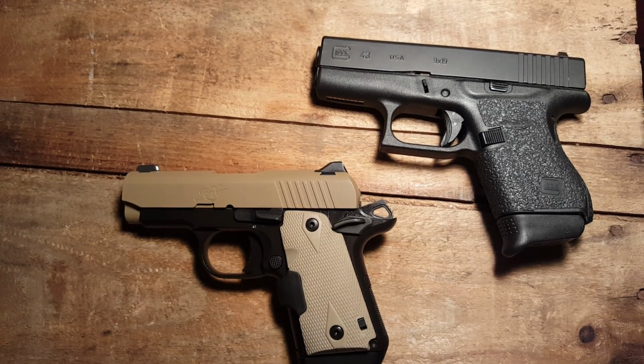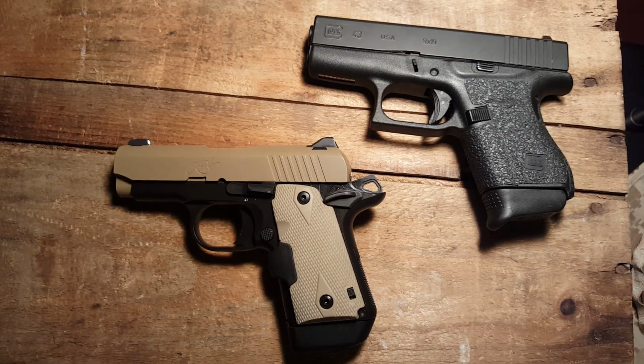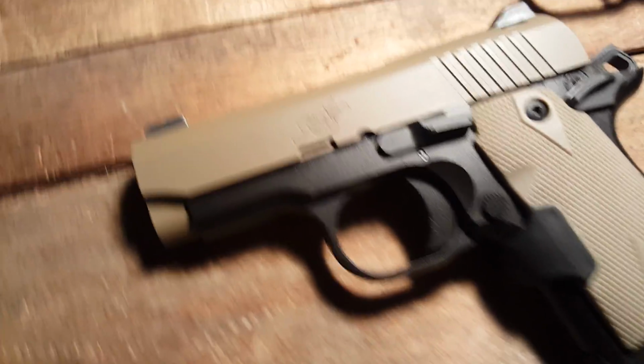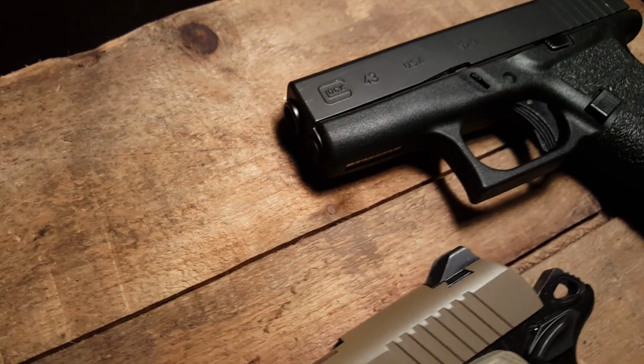I don't think accuracy is a real big deal with small guns like this. These are close range defense pistols. So that's my 2 cents worth.